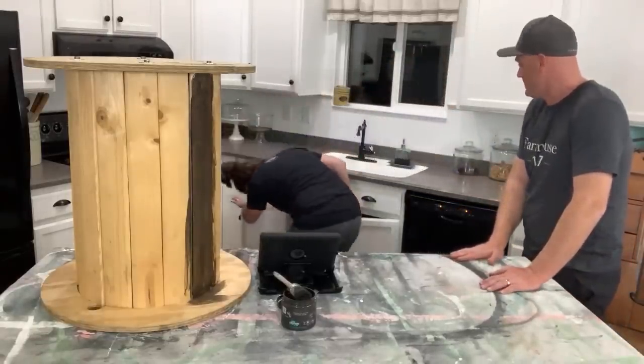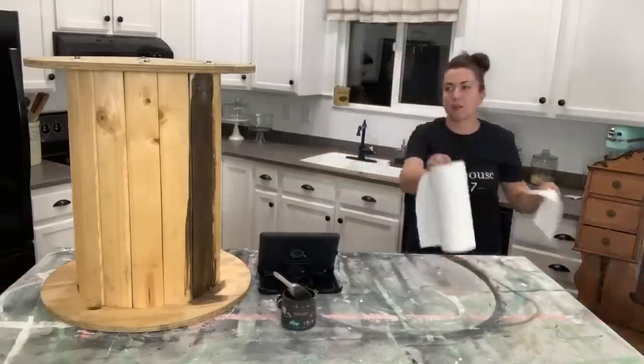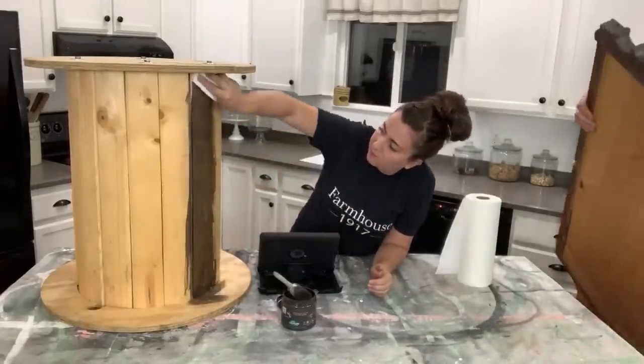Where's the paper towel, speaking of? Over there in the corner. What? Oh, mirror. That's what I should be using, a lint-free rag, not a paper towel, but that's what we got.